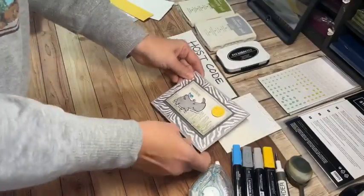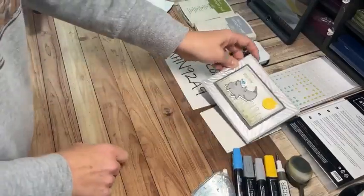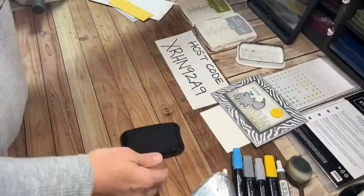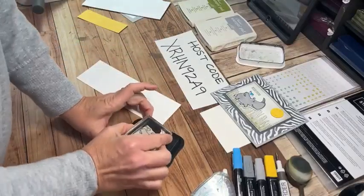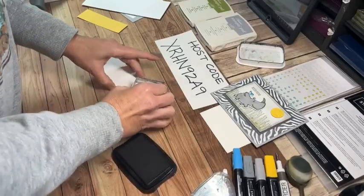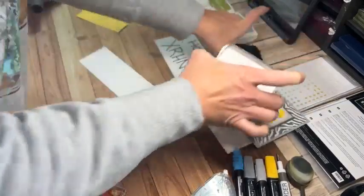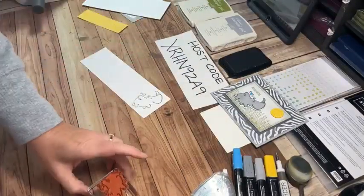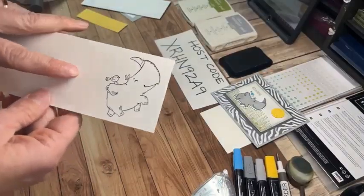So let me get started. I think what I'm going to do is stamp out my Rhino first, so that way I can just do all my cutting with my machine right away and get that out of the way. So let me take some basic white cardstock here and ink up my cute little Rhino. I love that the artist at Stampin' Up put a cute little bird on top of my cute little Rhino. So we've got that, and that I just stamped with the Memento black ink pad.